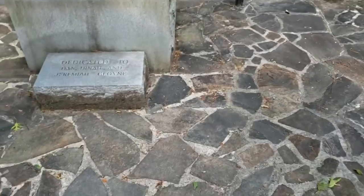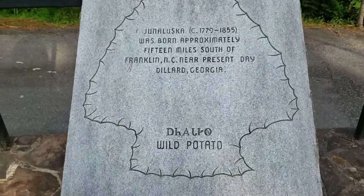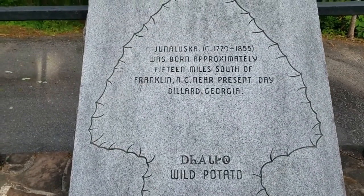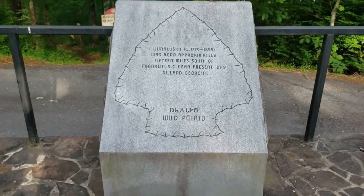The wild potato, perfect. Dedicated to Dan, Dinah, and Jeremy Gloin. Junaluska was born approximately 15 miles south of Franklin, North Carolina, near present-day Dillard, Georgia. And this is the wild potato clan marker, which I'm going to take a picture of for my dad.